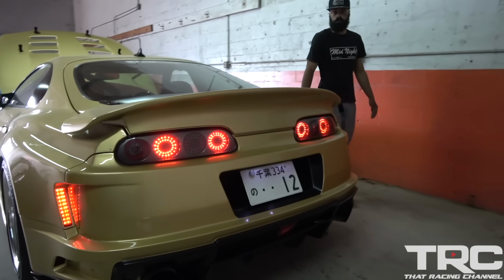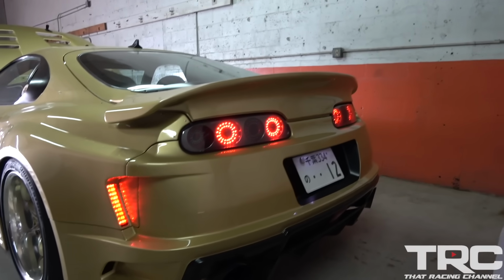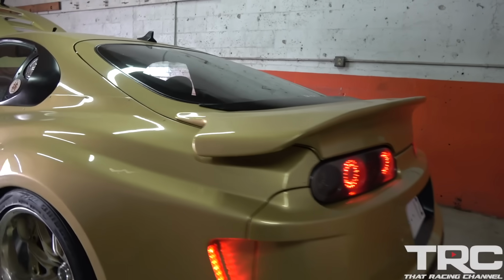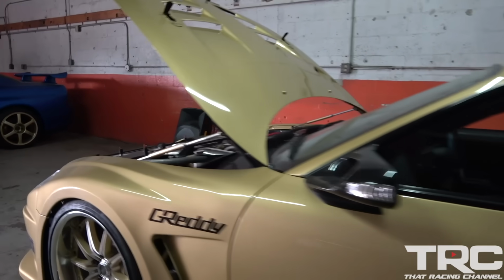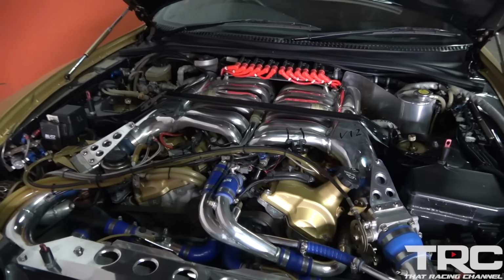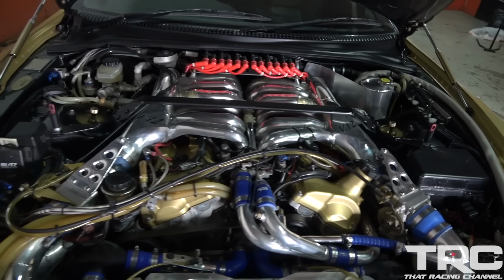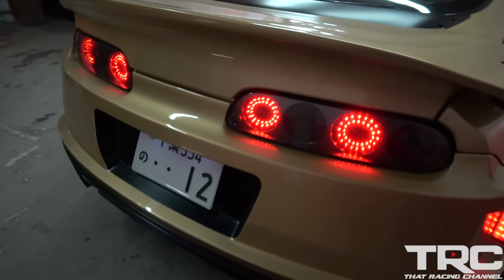It's very tame on the outside. It's, you know, very quiet. Man, when you get in it though, it's that 12 just rip, man. It sounds awesome. We'll let her warm up for a second, give her a couple revs. Awesome.